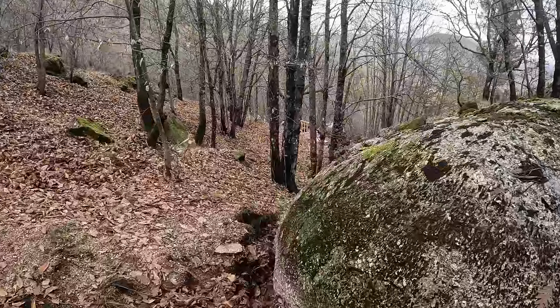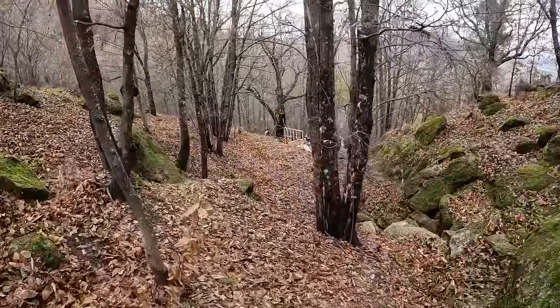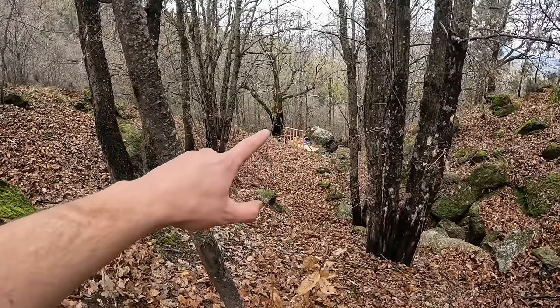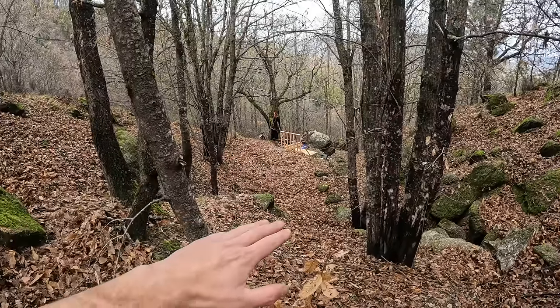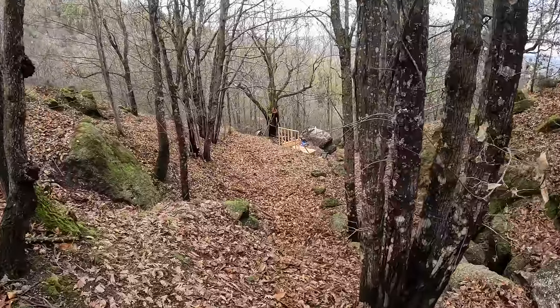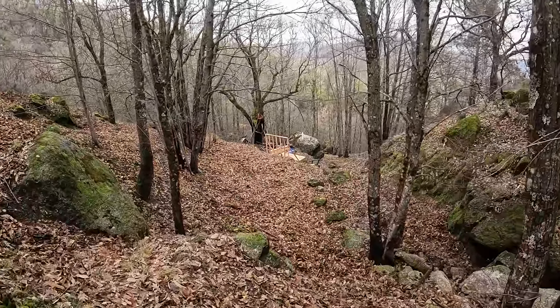So here's another angle that I've never shown you guys. If I come down here, you'll be able to see in the distance the cabin, and it just sits really nicely, just drops down behind that stone wall. It really is beautiful. I cannot wait for the leaves to come out on these trees. It's just gonna look incredible.